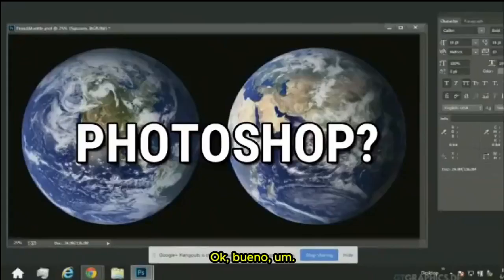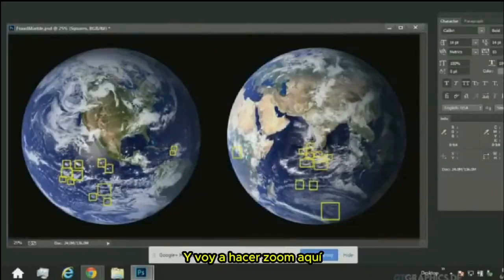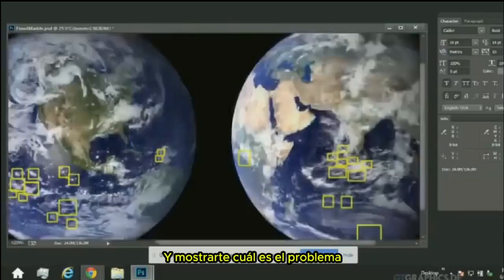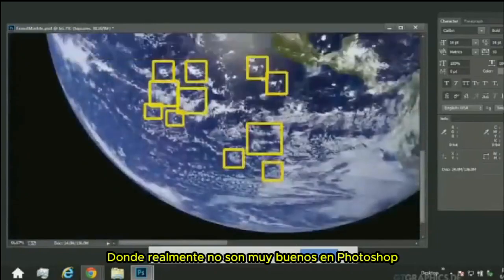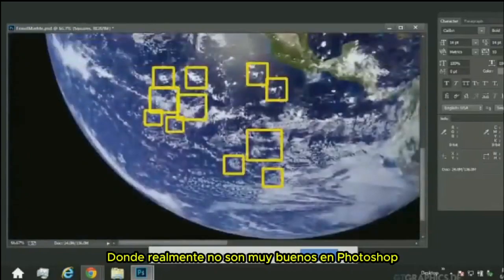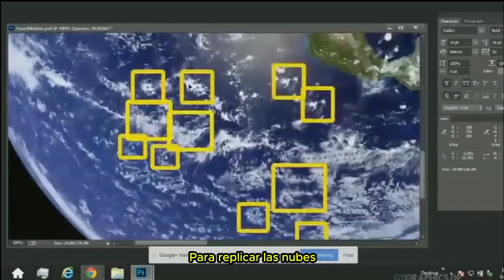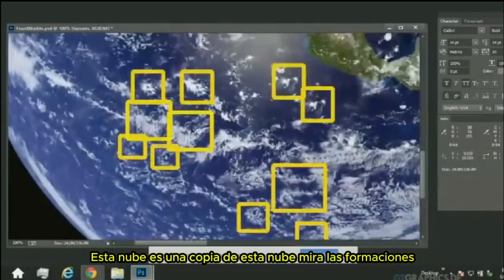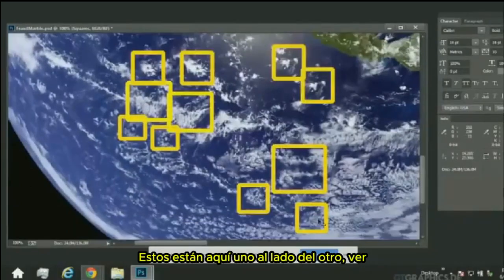Okay, well, there's a big problem with the blue marble, and I'm going to zoom in here and show you what the problem is. These are all composite images where they are really not very good at Photoshop, because they're using the Photoshop clone tool to replicate clouds. This cloud is a copy of this cloud. See the formations? They're identical. Identical formations. These right here, side by side, side by side.